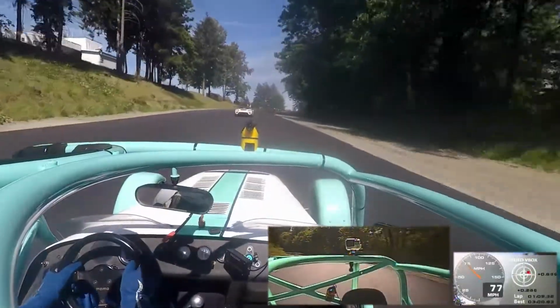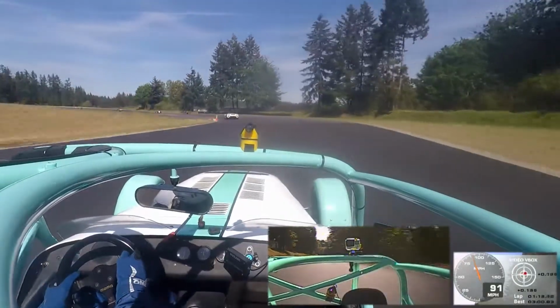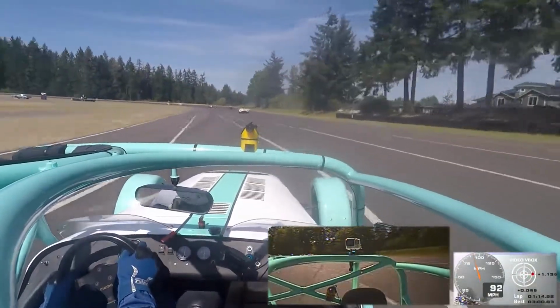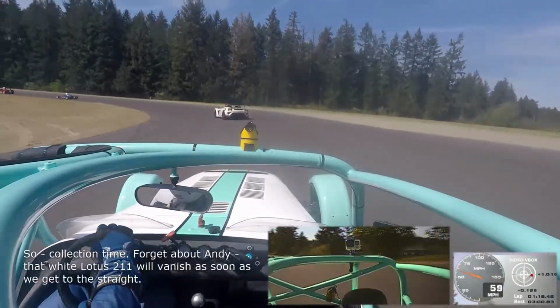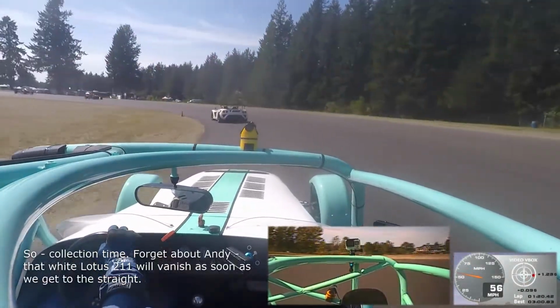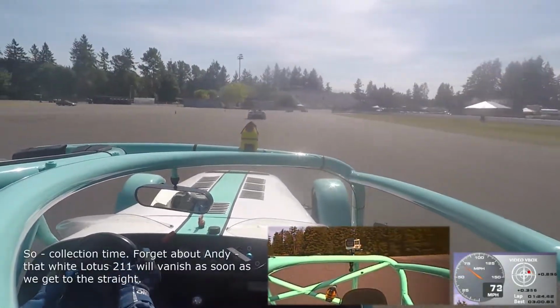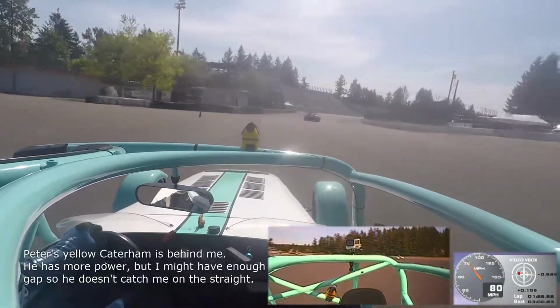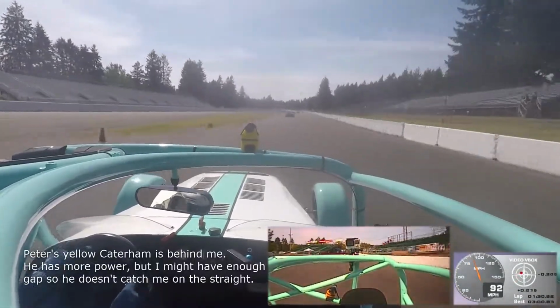So Andy's off, right? His extra horsepower is giving him a big boost. He's gone. Oddly, the yellow Caterham behind me has fallen back a bit. He's just, first race blues. He's just still getting used to his car. We'll see if he comes back later, but for now I've got him licked. A little bit of a backing actually. See who's coming up next.